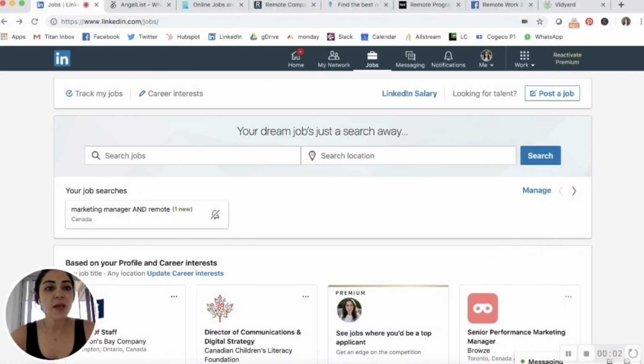Firstly, let's go through my favorite websites and sources to search for remote jobs. Let's begin with LinkedIn, which is the first one I want to share. LinkedIn is actually my go-to source for searching for all types of jobs, whether it's remote or whether it's an office-based job in a certain specific location. I think they have the best job board, to be honest, and they are quite good with remote jobs in the recent years as well.